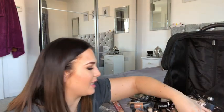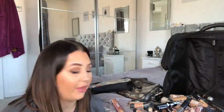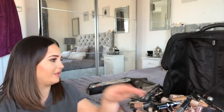I've got like a mini tester which I've used pretty much all of it now. Is the Urban Decay All Nighter foundation. I can't figure out whether I like it or not. I think I need to go back and get another tester, maybe in a darker shade, because I think that one was a little bit too light for me because I tan so much. So yeah, that's my kit basically.